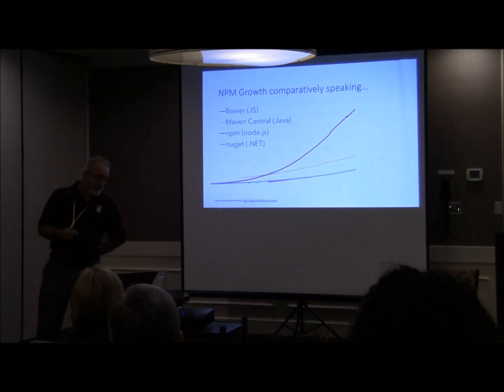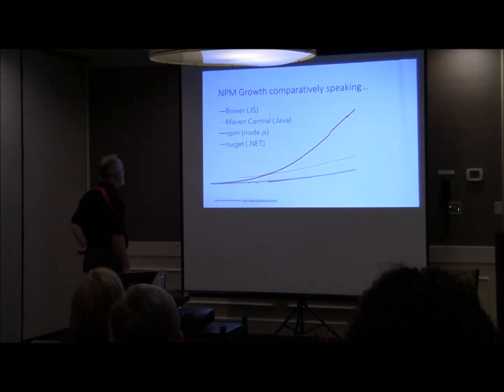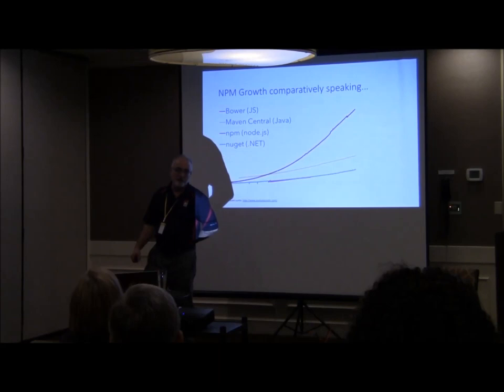And some of these package managers were like the standard, such as Maven, which has been around forever. And Bower, you can't even hardly see it on this chart, where just a few years ago, it was probably one of the more popular package managers out there.